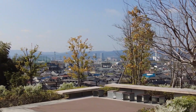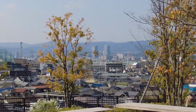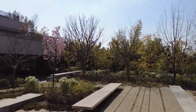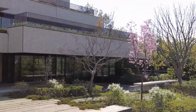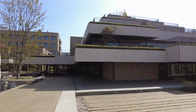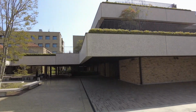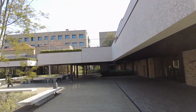You can actually see all the way to the mountains in the distance, and those two tall buildings there would be in Takatsuki over by the JR station. So anyway, you can see a cherry blossom tree. And they are almost at their peak right now. Again, it's late March. And anyway, we're gonna walk up to the top there. And I'm gonna end the video up at the top. And there's a pretty nice view from the top.